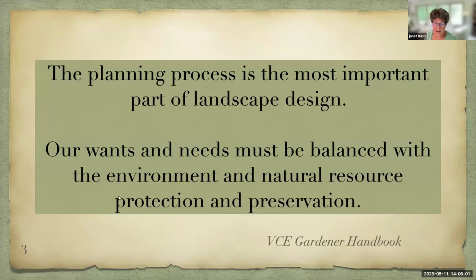The second statement in our handbook about our wants and needs is very important considering the state of our ecosystems. Our wants and needs should be balanced with what's good for the environment, meaning the protection and the preservation and the restoration of our natural resources. These should be a priority and reflected in all we do in our yards, and indeed all we teach our clients and our new master gardeners. I hope all our units share these priorities.